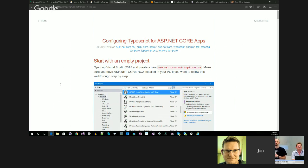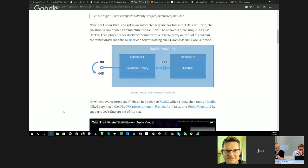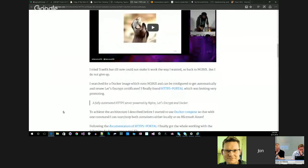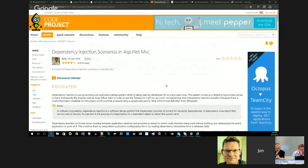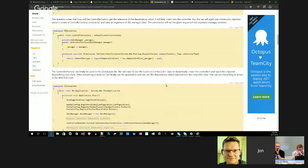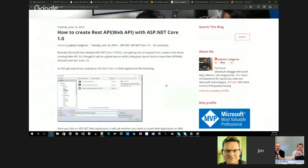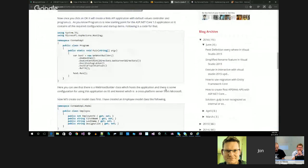Just got a few more, and then I bet Mads will cover some more of this stuff. So this is Laurent. He's talking about free HTTPS certificates for Docker containers. He's been continuing to do a series. He's been doing HipChat, and here he's explaining setting up certificates for that. So that's cool. Nitij, he's talking about dependency injection scenarios for ASP.NET. So it's nice seeing people just kind of go through and explain different dependency injection techniques.